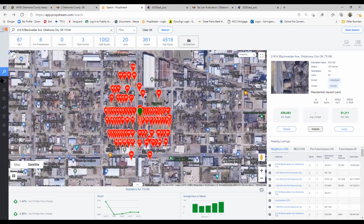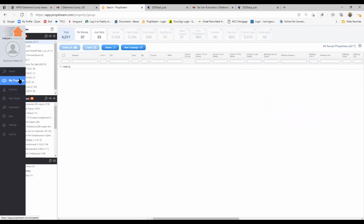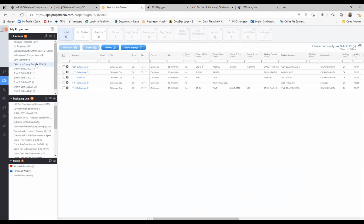So what list do you want me to put them on, Mr. Ray? Here's the list I want you to put them on. Everybody's going to put theirs on this list, this Oklahoma County tax sale. If all 3 of those years are delinquent, they've got good equity, and they don't have a mortgage on it, I want you to put it on this list.